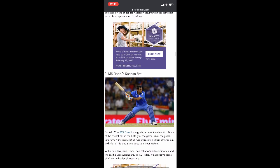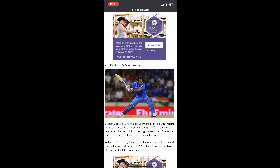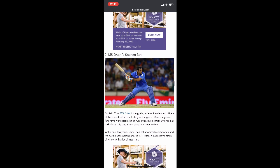The second one is about MS Dhoni, the Spartan bat. As you all know, MS Dhoni, wonderful cricketer, great human being, and former captain of the Indian cricket team. He also captains Chennai Super Kings in the IPL currently. Earlier he used to bat with Reebok back in 2007, 2008, but then I think he used to use a Seat bat after that.